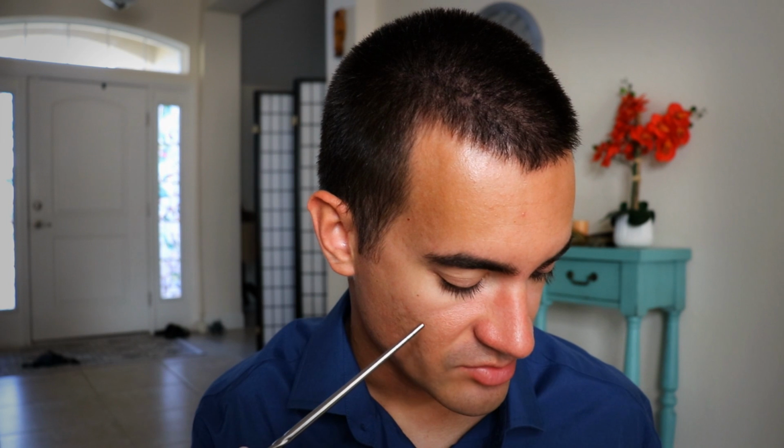Okay. Then you have the masseter. The buccinator. Orbicularis oris, lower part here. Okay. Then you have the depressor labii inferioris. Then you have the mentalis.